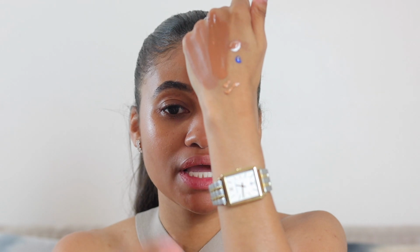So this is the shade medium 3. I'm going to put it on the back of my hand for you. This is a very interesting product. This is definitely more of a light coverage. If you are not a light coverage girly, she might not be for you.